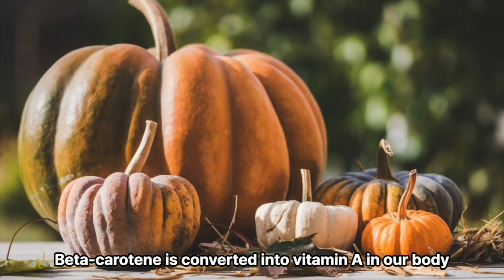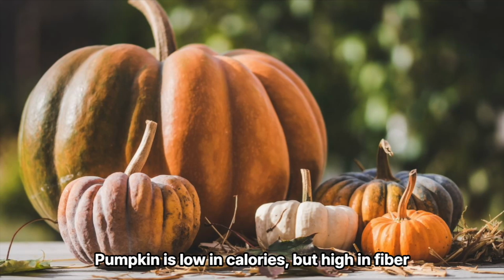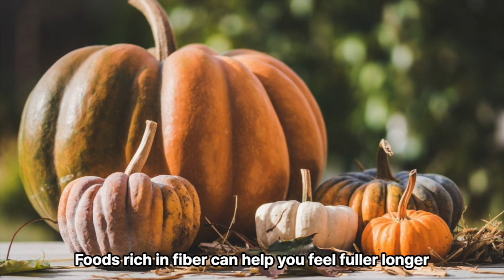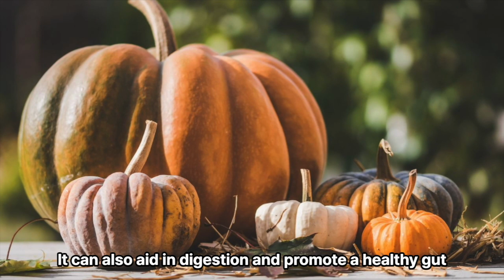Beta-carotene is converted into vitamin A in our body. It helps maintain healthy vision and support the immune system. Pumpkin is low in calories but high in fiber content. Food rich in fiber can help you feel fuller longer, which can aid in weight management by reducing overall calorie intake. It can also aid in digestion and promote healthy gut.